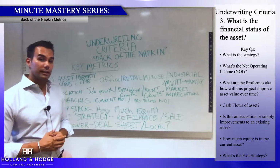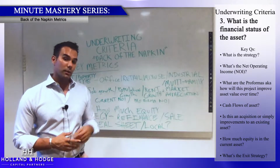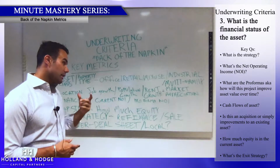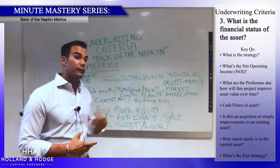Particularly if you're doing, let's say, a second lien position or you're doing some mezzanine financing, right? As you go up the capital stack, you get a little riskier in your loan. You want to make sure, even more so, that there's definitely equity between you and, let's say, the first lender.